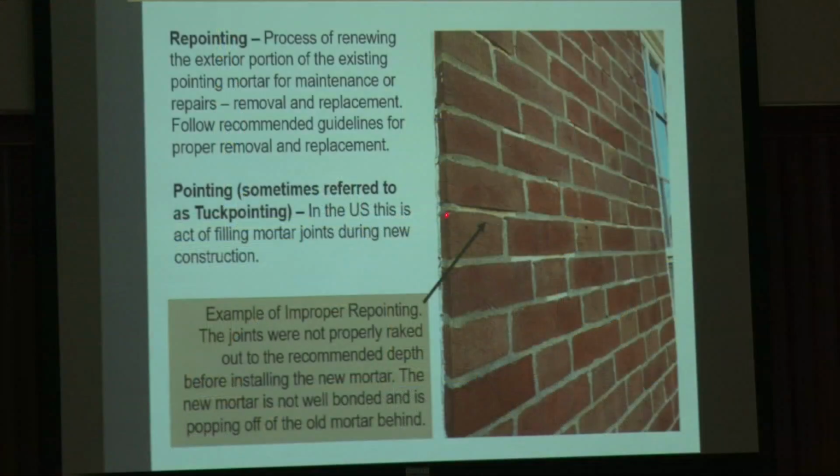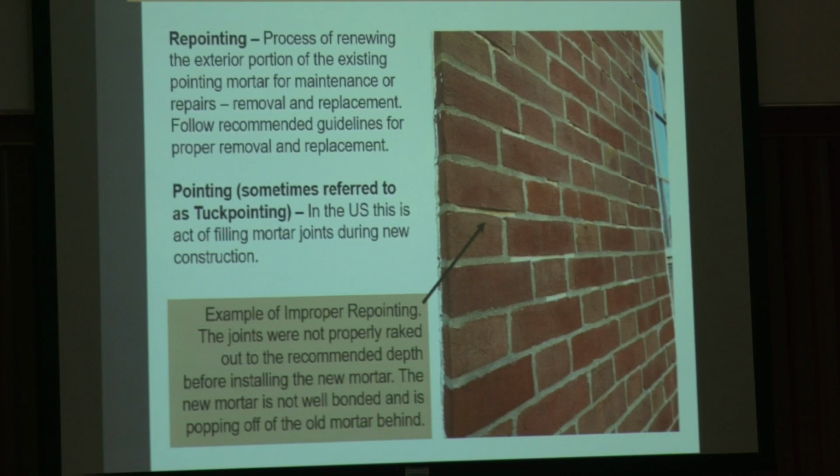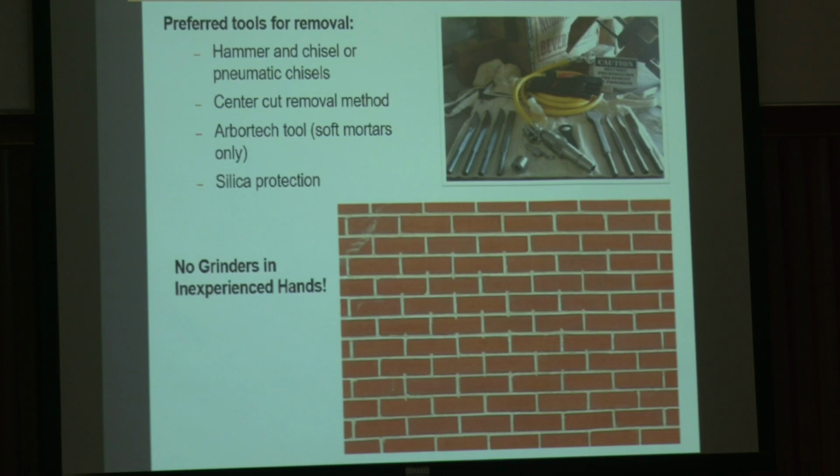Let me go back to that. So, does anyone know how deep you're supposed to prep a joint before you install mortar when you're repointing? So 2 to 2.5 times the joint width. So if you have a 1/2 inch wide joint, it's supposed to be 1 to 1 1/4 inches deep. That's nowhere near that. Right. Nowhere close. And you do that so that it will bond well, but it also lasts longer. There's a little bit more material back into that space.